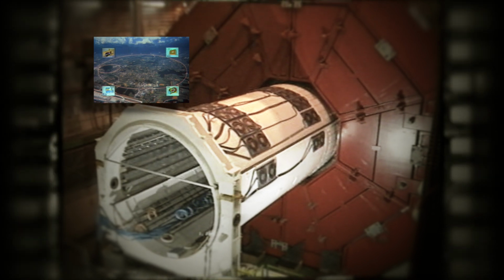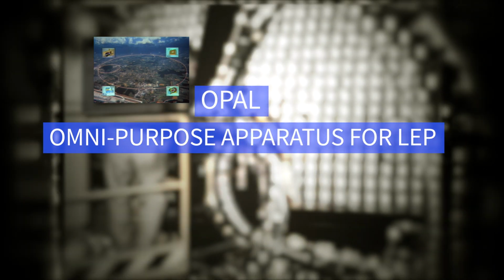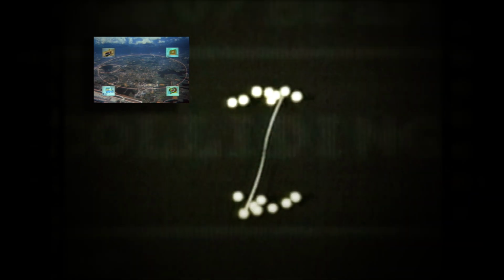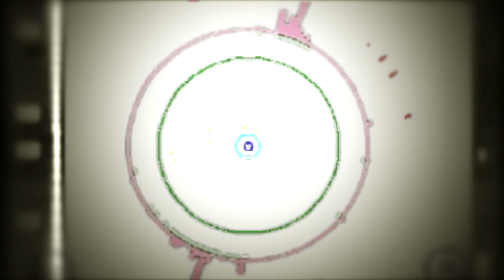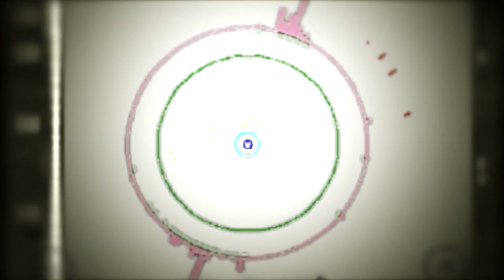Opal was installed at point 6 of the LEP ring in the commune of Versonnex, right next to the Swiss border. Its design was based on well-tested technology to guarantee reliability of its performance. Opal recorded the first Z boson of the LEP era.